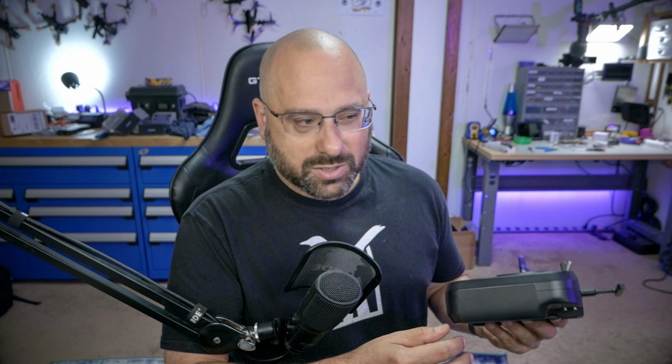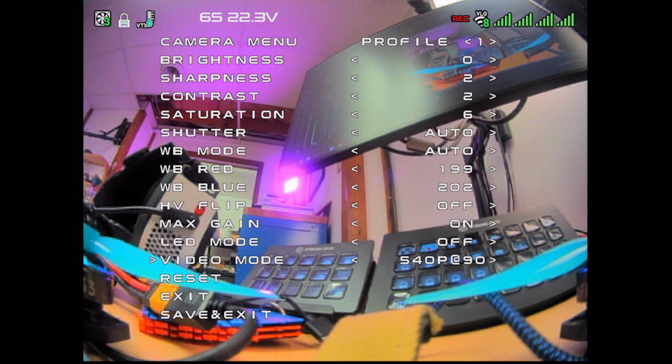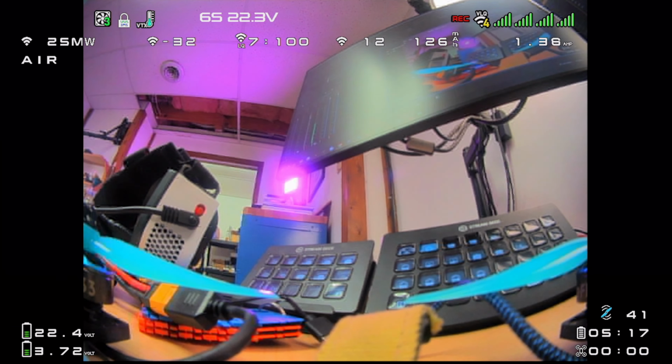Actually, I'm not sure. That was in the menu, but they hadn't rolled it out yet, and if you selected it, it didn't actually work. Maybe they've added it. I'm not sure which firmware they added that in. Or the standard 720p 60 mode if you're not racing and you want a little better image quality with more latency, basically. But for racing, we want this to be at 540p 90, and I also wanted to show you that that menu existed. We'll go down to save and exit and push to the right on the right stick, and that's how we will lock that in.